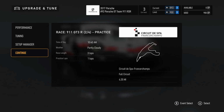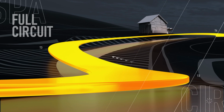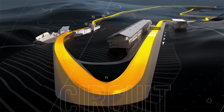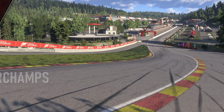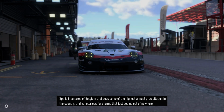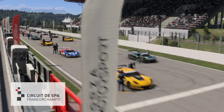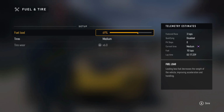So we're at Spa. There's a great deal of straight line speed on this track, so hopefully that will be of benefit to us, and only 3 laps this time, but it is again a longer track than Sebring. Those tyres did hold out at Sebring, despite my reservations about the race tyres. They did not wear down. Spa is in an area of Belgium that sees some of the highest annual precipitation in the country, and is notorious. So hopefully they won't wear down here. Although, granted, we have given the car a massive boost in power, so the tyres could easily get overwhelmed, but hopefully not.